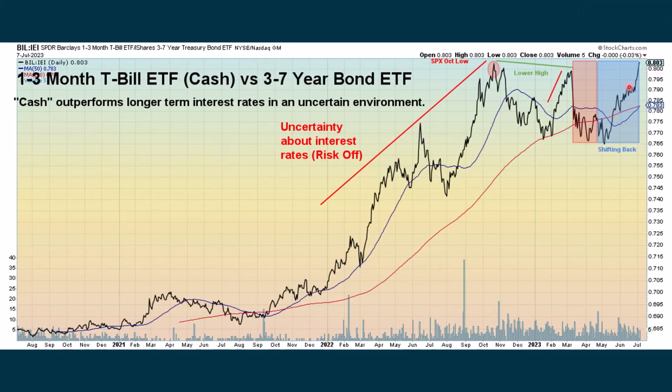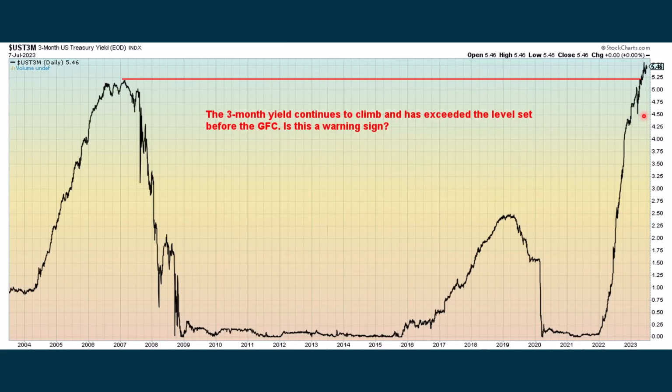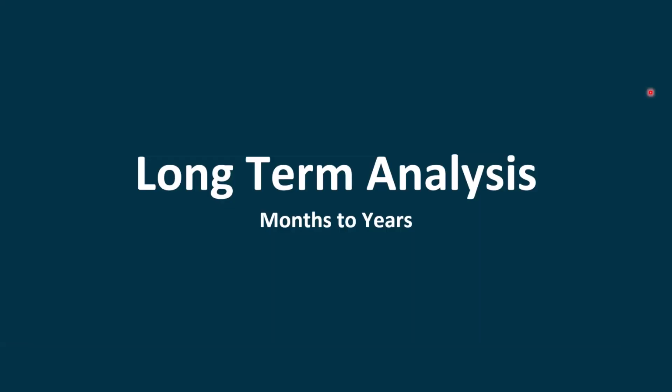This is another area that's a concern. If we were more certain about interest rates, this ratio would be going down. Instead, it's going up, and we're starting to see a golden cross with this ratio. We're still above the 2007 level set just before we went into the great financial crisis.